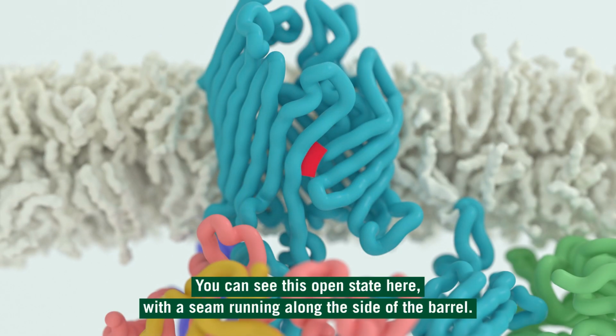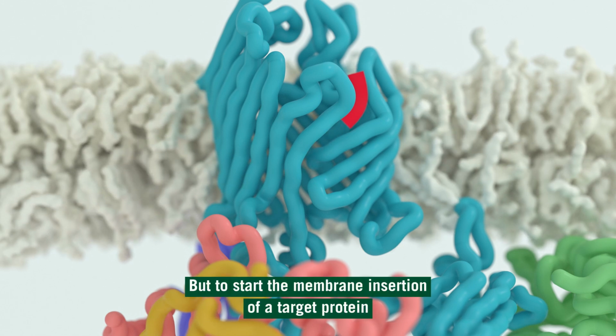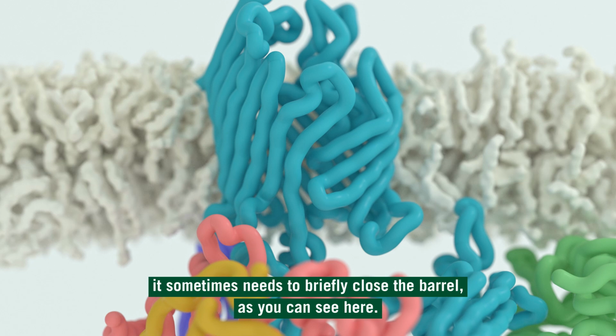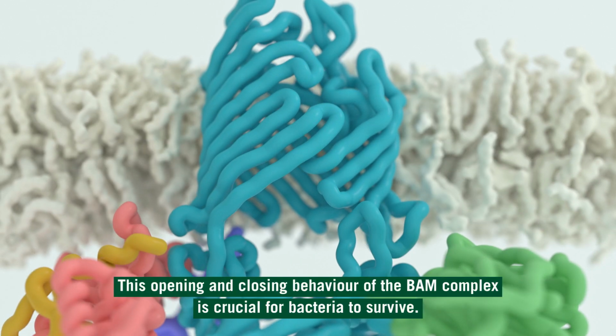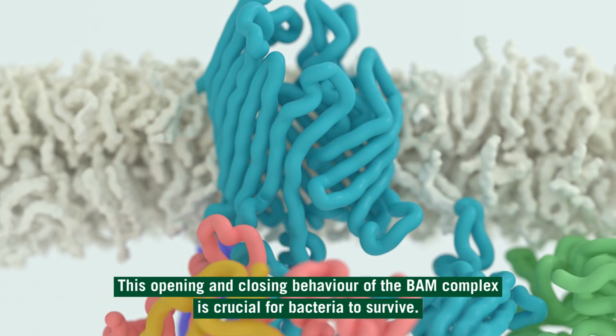You can see this open state here with a seam running along the side of the barrel. But to start the membrane insertion of a target protein, it sometimes needs to briefly close the barrel, as you can see here. This opening and closing behavior of the BAM complex is crucial for bacteria to survive.